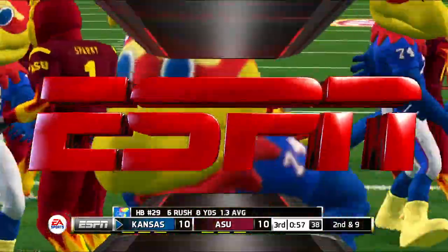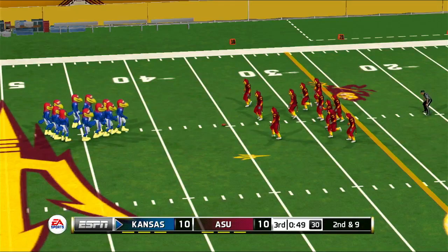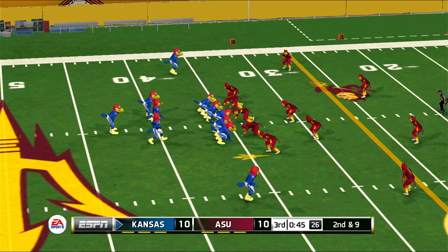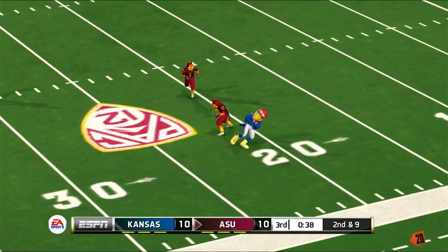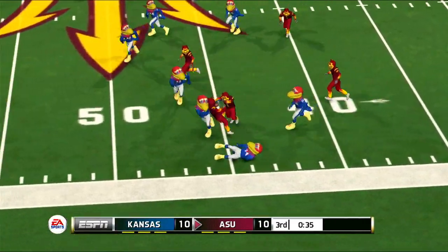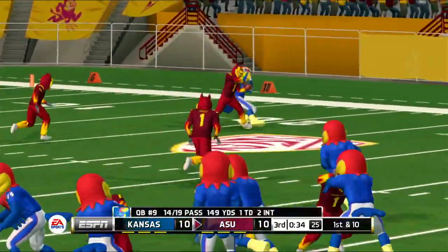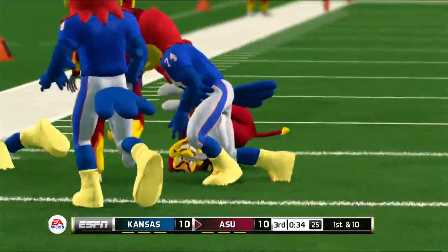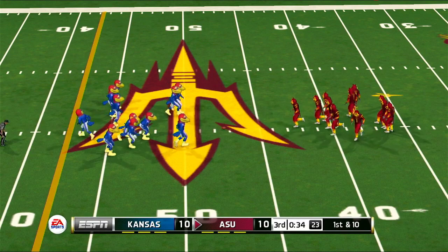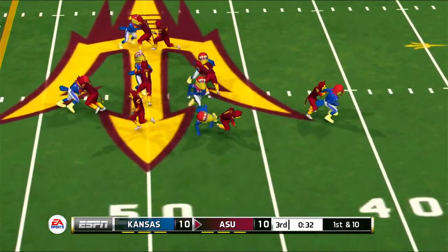He makes it to the 35-yard line. Hesitant on that throw, and that left the defender time to break on the ball and pick it off. From their own 47-yard line, first down. And they got him for a loss.